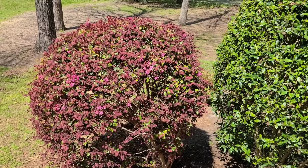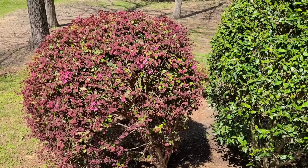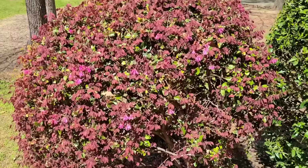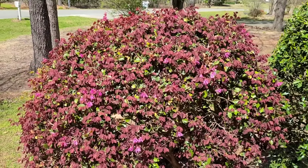Pretty bloom on that bush. I didn't even know these bushes bloomed. I knew they had that pretty burgundy color, but I had never seen these pink blooms on them. How about that?